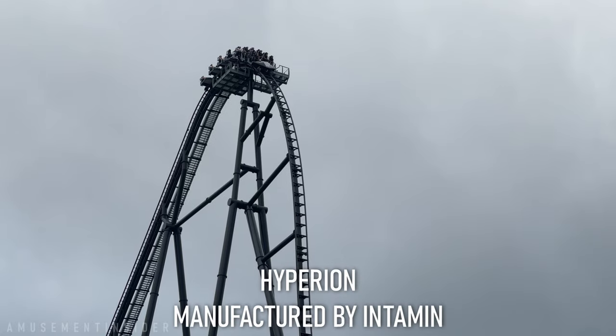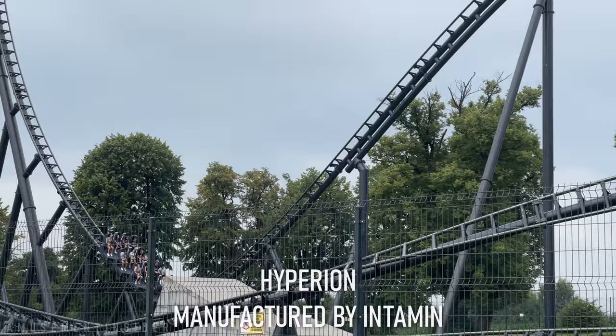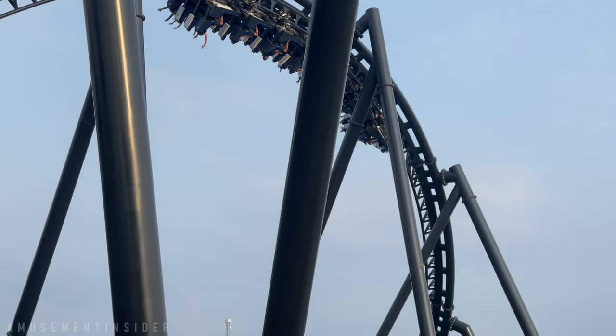This Intamin mega coaster is the only of its kind in the world. The trains are massive and you can just feel how heavy these trains are and how fast you're going. There's nothing like this ride.